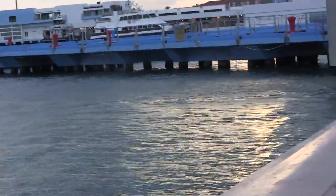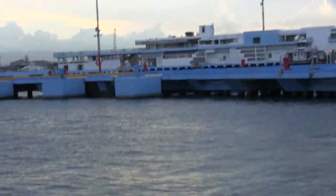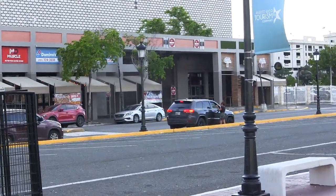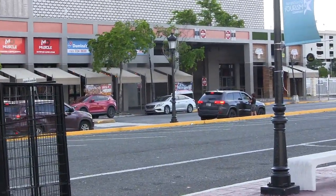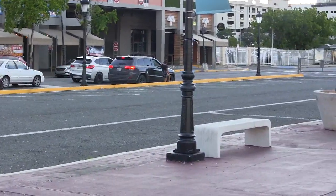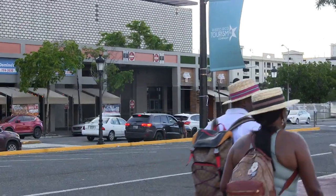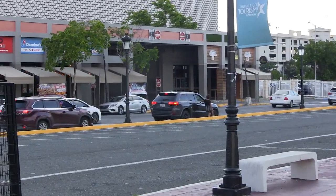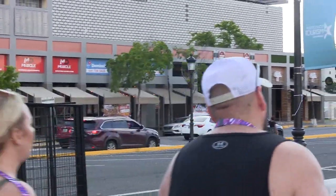So I'm just going to walk to the ferry. But this is the bus station right here. Where that white car is, to the right of the white car, that's the entrance into the bus station. The one that says no entry. Well, you can enter if you're a bus.